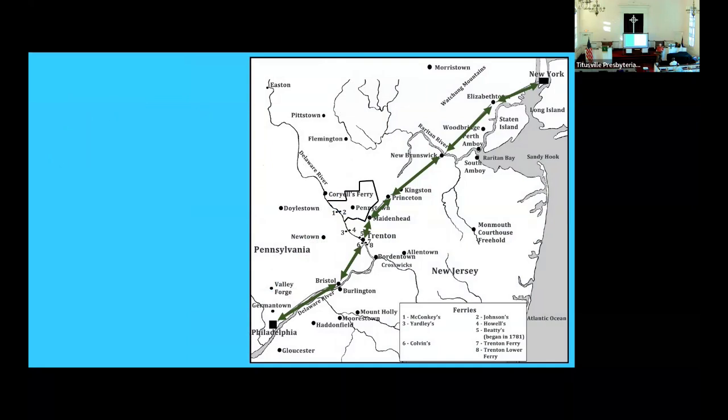But notice where Hopewell is, right at the side of that road. So there are people coming through the area that are going to become aware of Hopewell, and Hopewell is certainly going to become aware of those people. It also has a river, the Delaware, which was a major transportation route at the time of the Revolution.